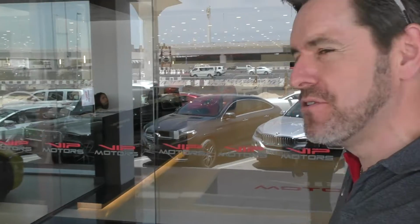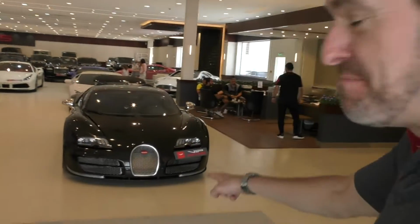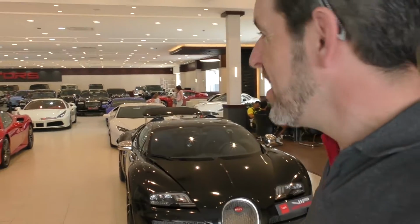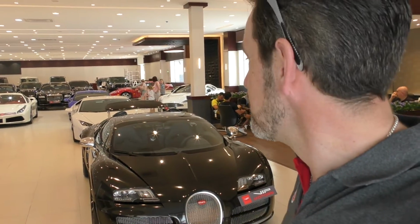Okay, so I think this is going to be my last stop of the day, VIP Motors. And by that lineup, we're in for a bit of a treat. So let's take a walk through the magic doors straight away. By yet another Bugatti Veyron. Huge, huge showroom, loads of stock. Let's take a look around and see what we've got.